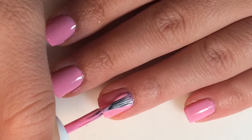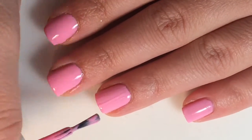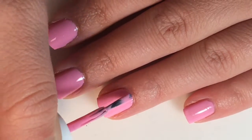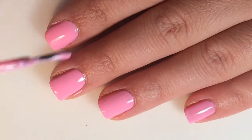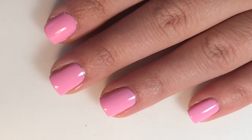Again, this formula is really, really good. I really like this formula. I'm very impressed by this Essie collection so far. The first 2 that I have done, I am impressed by. So there is 2 coats of Backseat Besties.